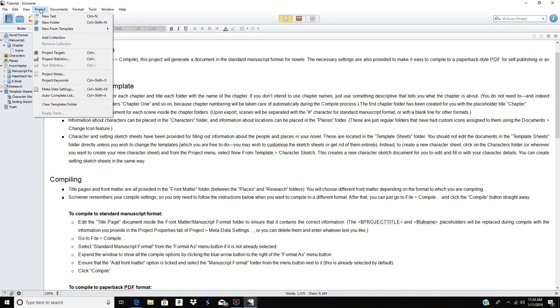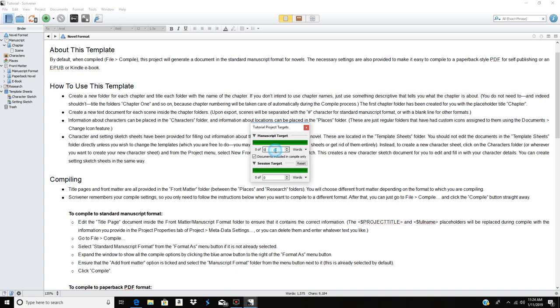Just before we dive into the outline, I don't want to be all over the place, but one of the things that I like about this is you have project targets. So with your manuscript, you can say, hey, I want this manuscript to be 80,000 words, and I want each document included in compile only. I want each session that I sit down and write, I want to write at least 5,000 words per session. You know what I mean?